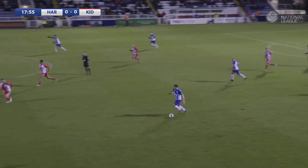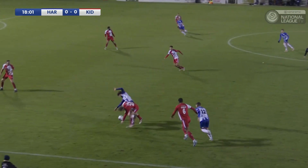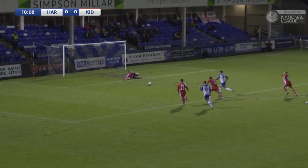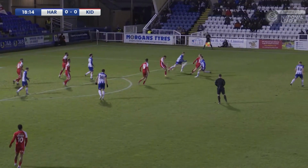Now Kieran Wallace pulling Pools up to the halfway line. Gray tries to drift past his man, but is stopped by McNally. Mancini wins it and does well. The pass is good into the feet of Crawford. Space for him to shoot. It's saved by the goalkeeper. Spilled in the 6-yard box. Mancini follows up, but that shot is also saved.